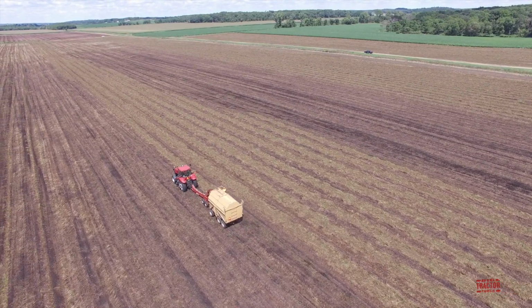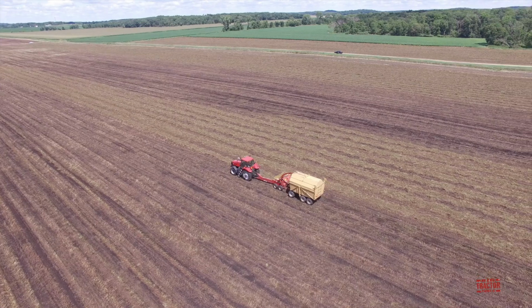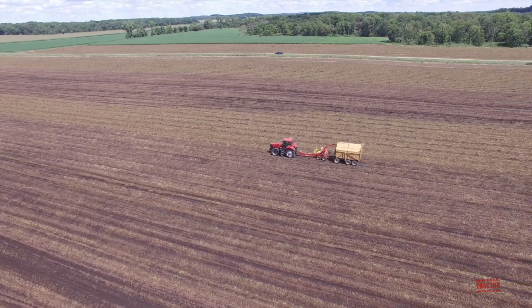So it's best to simply cut the mint, lay it in the windrow, and pick it up one pass at a time with the forage harvester. Let's take a brief look at the specifications of the machinery working out in the field.